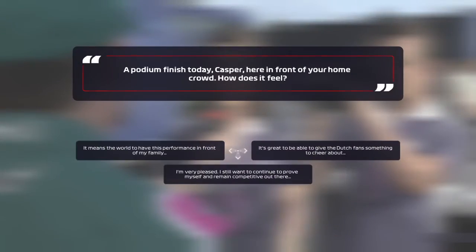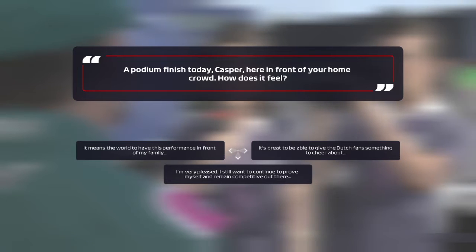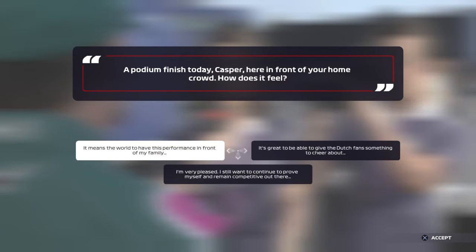The fans really seem to enjoy that. You made it look easy. A podium finish today, Casper, here in front of your home crowd. How does it feel? I'm going to go with the left answer, as this seems like a good answer Casper would say. To get third here in front of his home crowd, and especially in front of his family, it's going to mean the world to him.